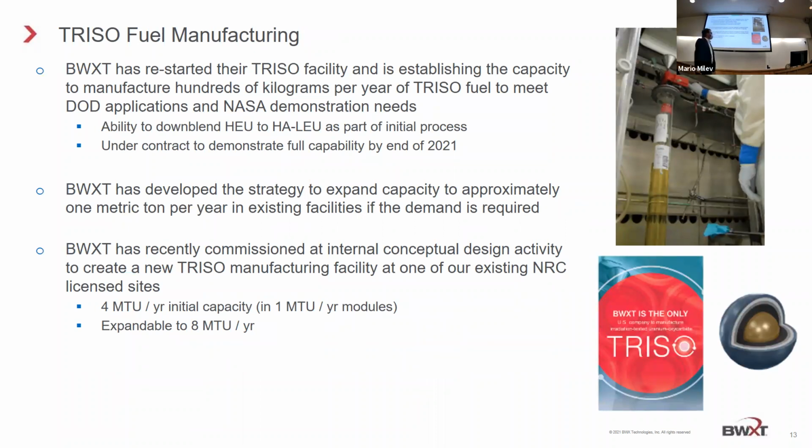So we have a TRISO fuel manufacturing facility. We are the only US manufacturer to make irradiation-tested uranium oxycarbide TRISO. So we made all the fuel for the AGR 5/6/7 experiments. We were involved in making it for the earlier parts of it, but engineering scale for AGR 5/6/7. Those were uranium oxycarbide compacts, TRISO fuel, graphite matrix, put in these sample holders and put into ATR.